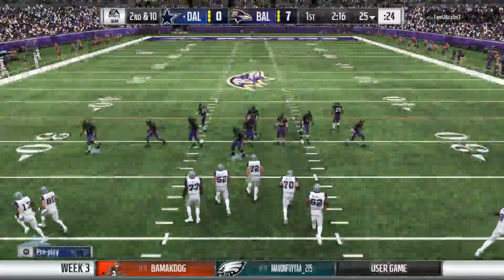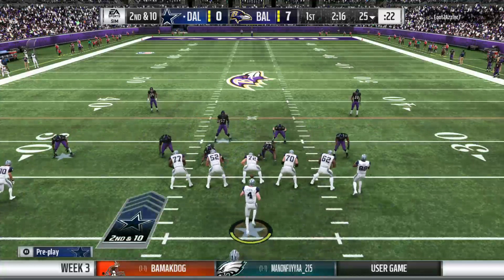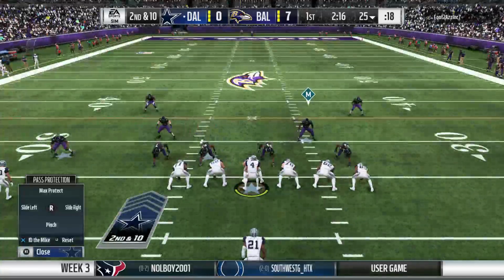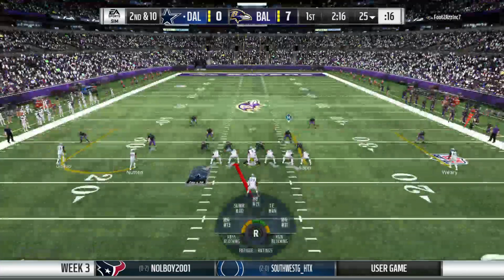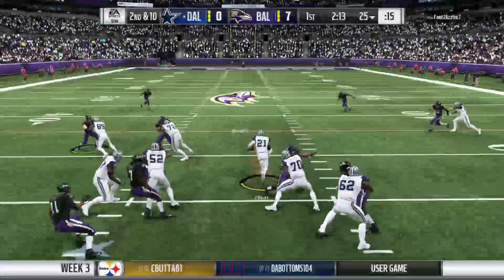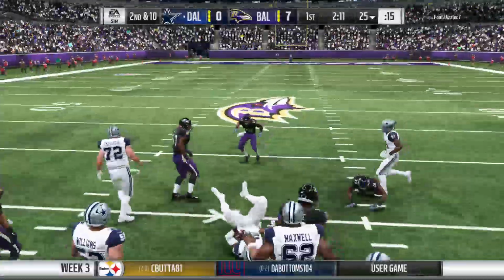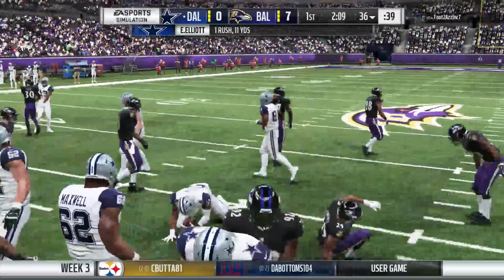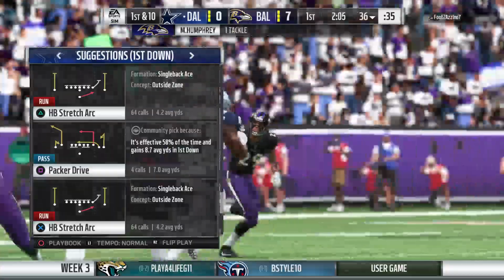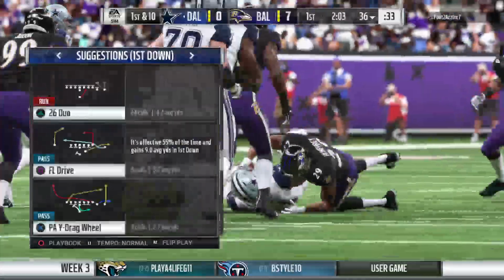Line of scrimmage, again the 25, 2nd and 10. Here's the first carry for Ezekiel Elliott. And he's taken down, but able to slip across the 35. It's a gain of 11 yards that time, and it produces a new set of downs.